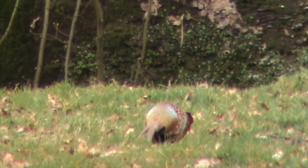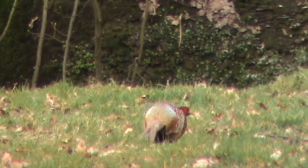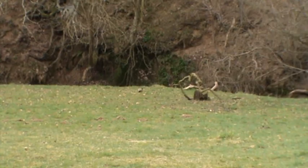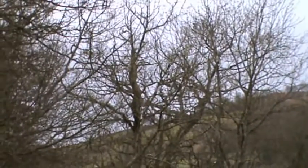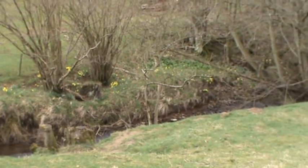And we've got a cock pheasant here. There's plenty of pheasants about here. And you can see them there in the distance. Couple of ducks here. They've gone. And you can see daffies there at the other side, look.